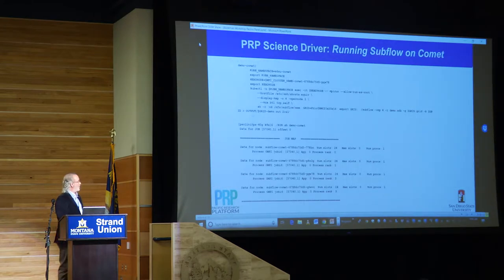So here's just a brief script from my talk yesterday on how you can run a distributed parallel computation on the PRP network. Here's an example script that I'll provide to you in a Git repository on how you can run MPI-based jobs on Comet or the PRP network.